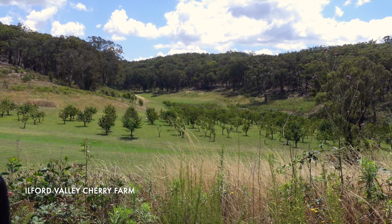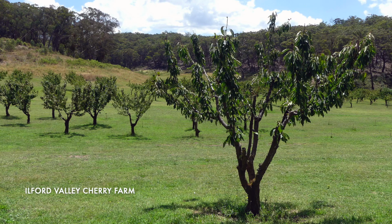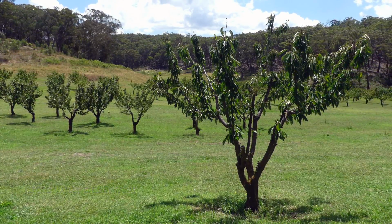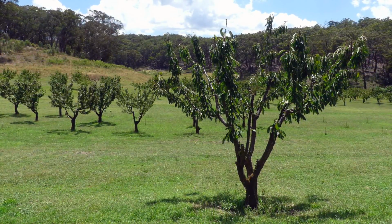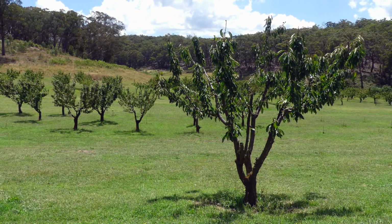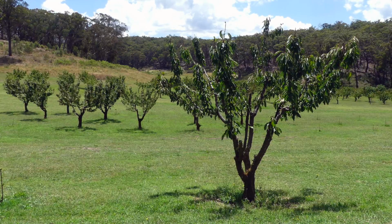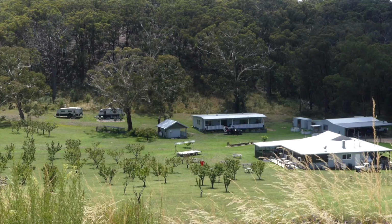Rows of cherry trees, rolling hills in a surreal and tranquil valley. It's a retreat resort with a lot to offer to anyone who wishes to leave anxiety and life stresses behind for some time. And I am sure that many will agree.